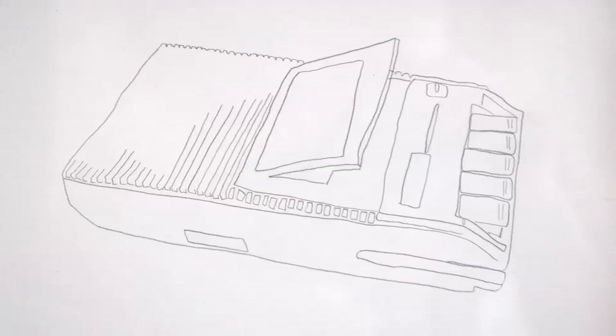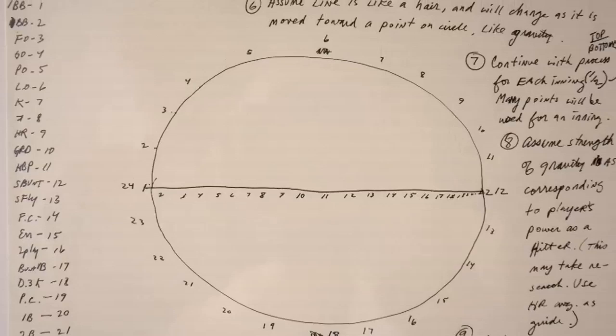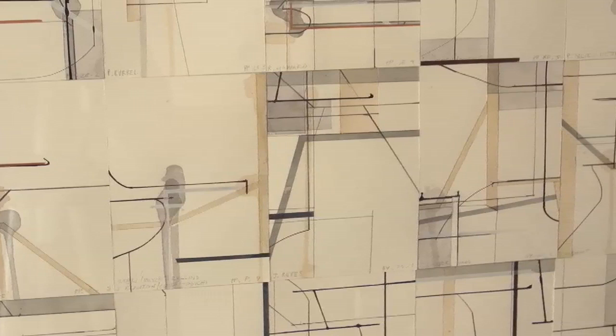Lee Walton makes rule-based drawings from sports events. He creates an elaborate set of rules for each drawing, which he follows as the game transpires. If a runner steals a base, based on the rules, he draws a corresponding line.